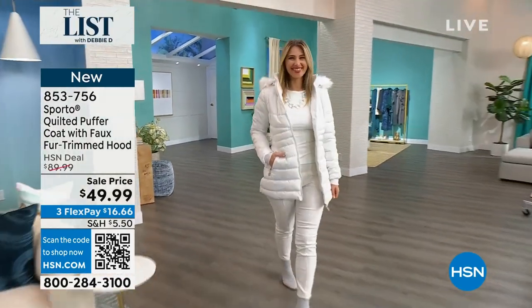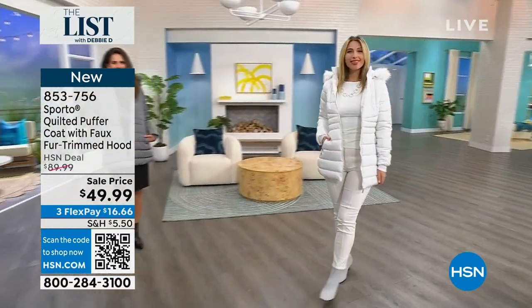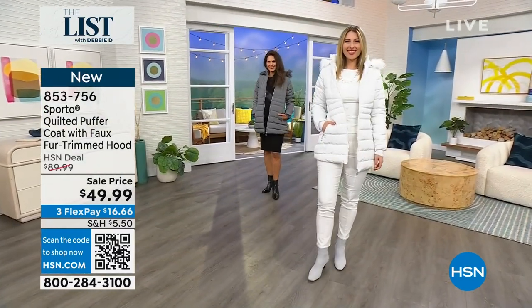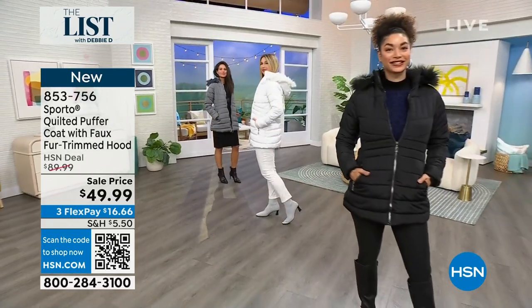We have it in white. Aaron came out in the size medium in the white, and we are calling it in white, and I have on the black, and then we also have it in gray. Rosie has on the gray in the small, and Aaron has on the white in the small. And Brooke, do you also have on the black in the small?